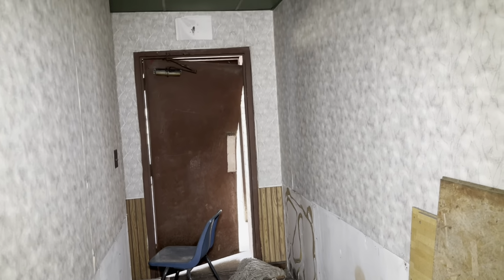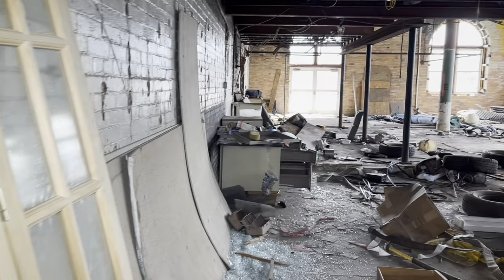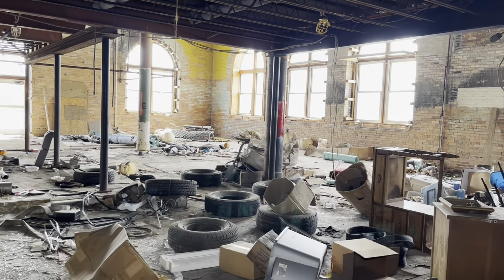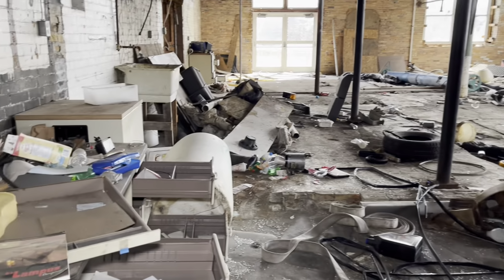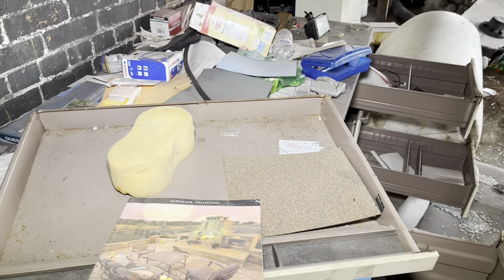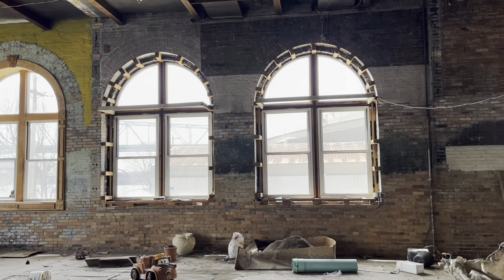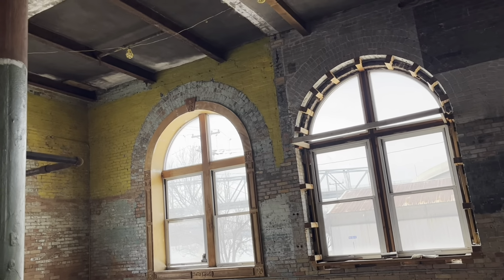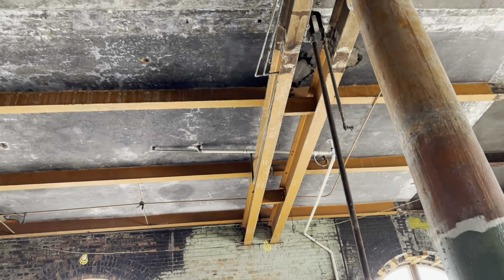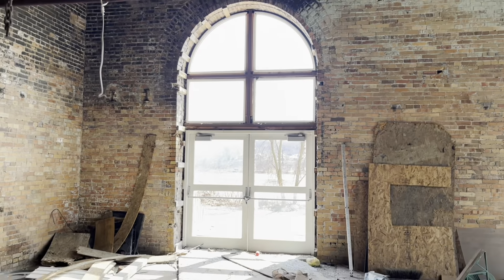That would have been another way in. Green ceiling tiles. I don't know if this is part of it. Probably is, but it's not the bowling alley. Look at these windows. The ceiling. From what I understand, they're tearing this down soon.